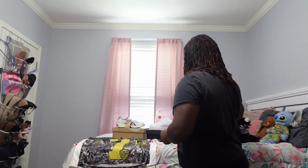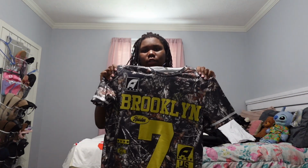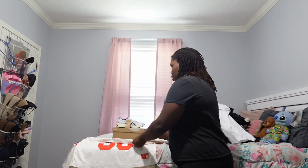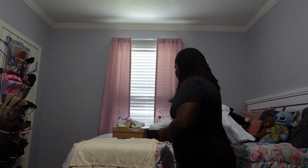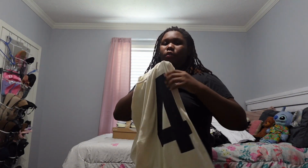Yep. And then these are just the same shirts I showed in other videos, so I'm just gonna keep showing those. And then this one, and these are from Shein. And then this one with the four on the back. So the next thing we're gonna do is get into my book bag. So let's get into that.